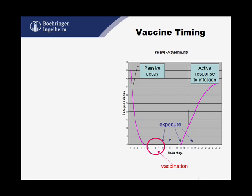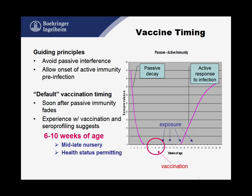And so the sweet spot in there is 6 to 10 weeks of age, and that would be concurrent with what the production system I was working with was, 3 to 5 weeks after placement. So that would have been in that 6 to 10 weeks of age range. So 6 to 10 weeks of age, mid to late nursery, health status permitting, is probably the window that you need to be looking at vaccinating.